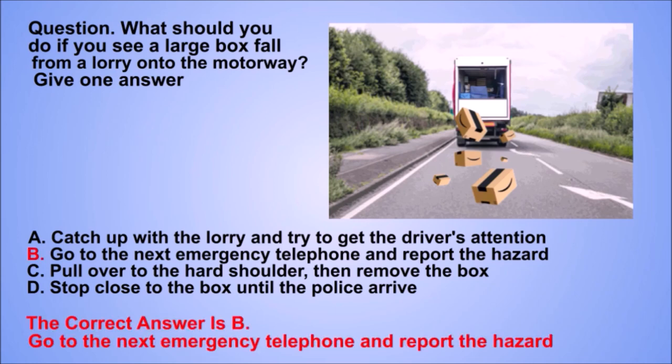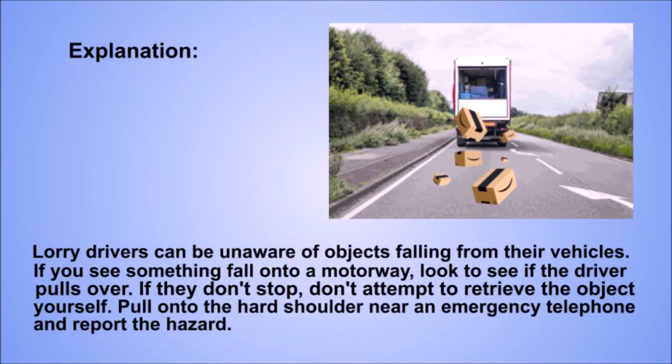The correct answer is B. Go to the next emergency telephone and report the hazard. Explanation: Lorry drivers can be unaware of objects falling from their vehicles. If you see something fall onto a motorway, look to see if the driver pulls over. If they don't stop, don't attempt to retrieve the object yourself. Pull onto the hard shoulder near an emergency telephone and report the hazard.